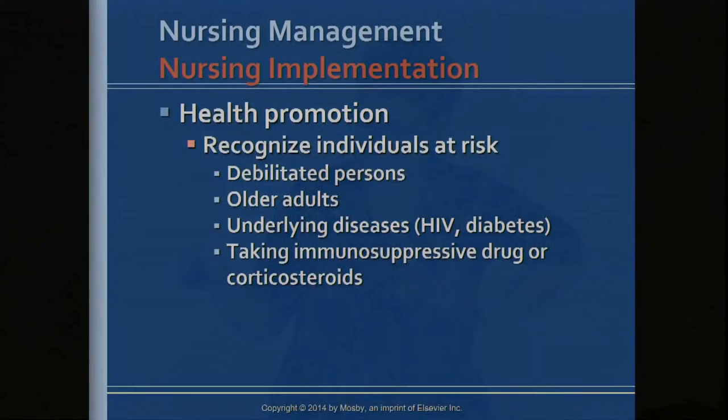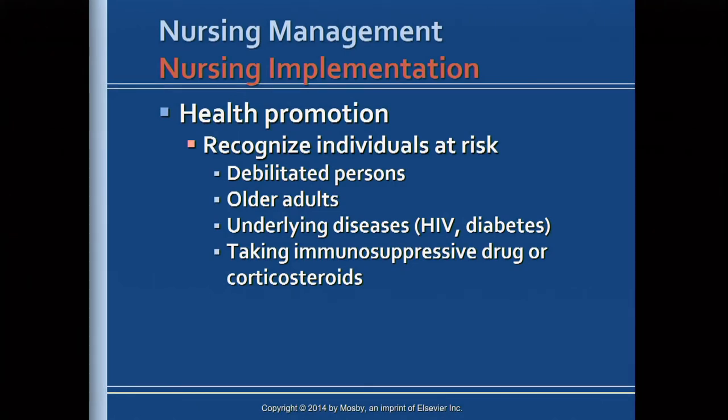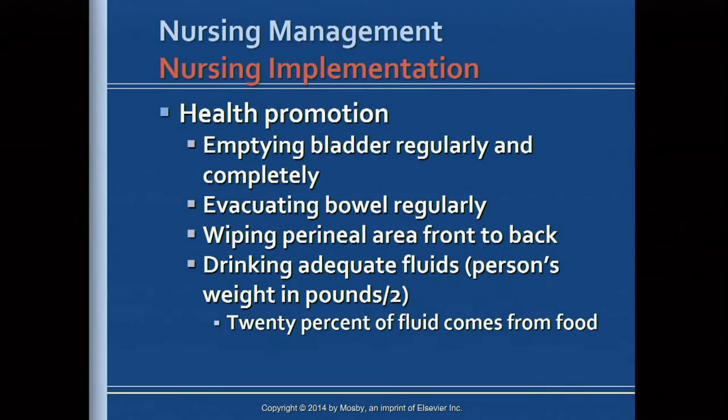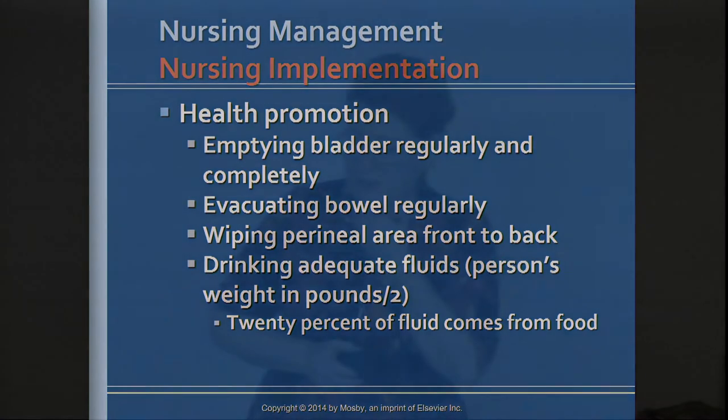This is just planning. Recognize who's at risk. And I'll post these, so don't feel like you need to type it all. Immunosuppressive drugs or steroids, both are bad. They're good drugs. They may just make people susceptible. Health promotion: emptying the bladder regularly and completely. This is for us nurses as well. We could do some health promotion in this area. Evacuating the bowel regularly, so constipation is not good.